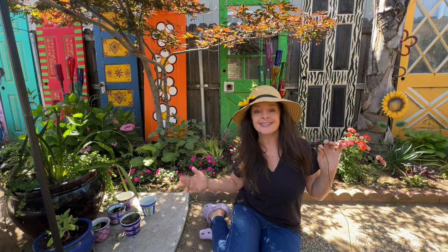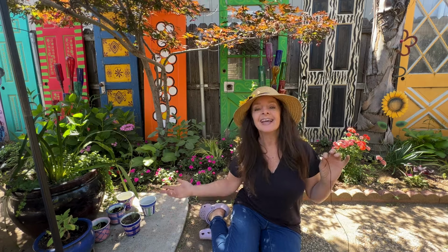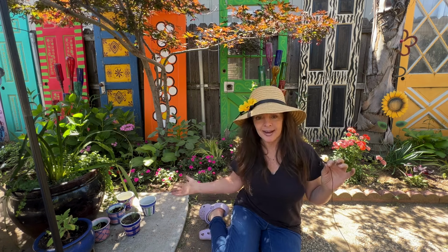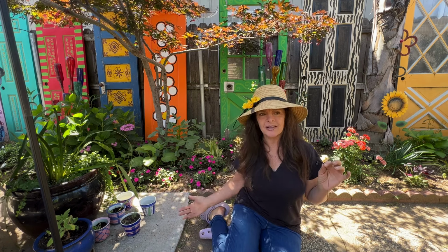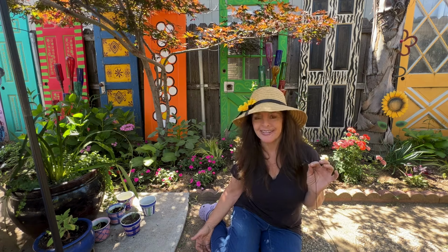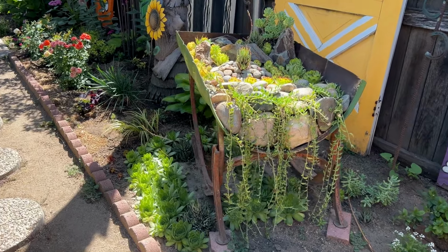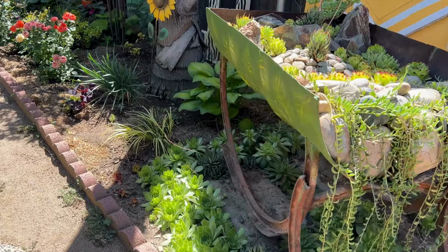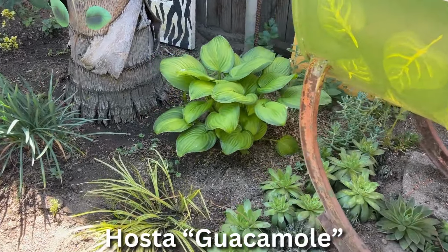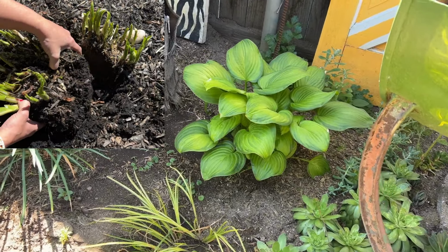Question number 6. Do I have hostas or heucheras or a shade garden? The answer is yes, I do. I just don't focus on this area in my garden too much because, well, it's not real lush and full, and sometimes I get a little insecure about that. But I'm going to show it to you now. Behind my succulent barrel is where all my hostas are. This one is called a guacamole. It's my absolute favorite.